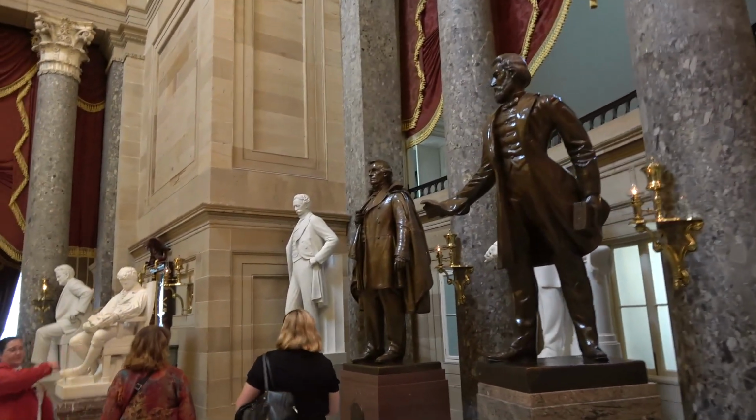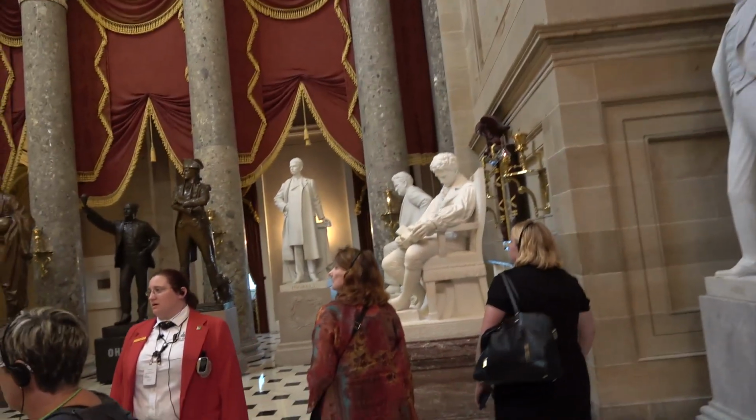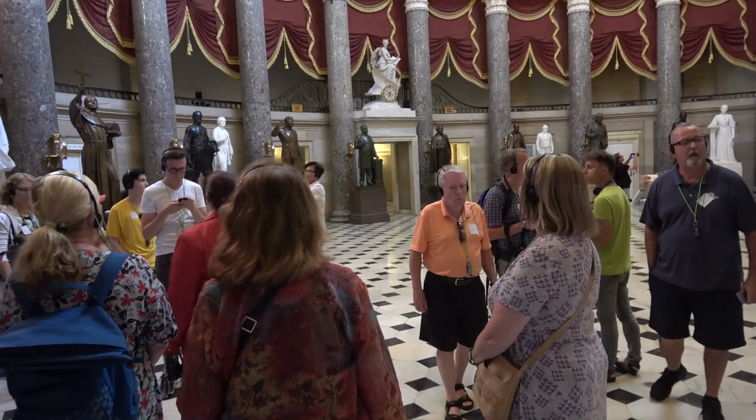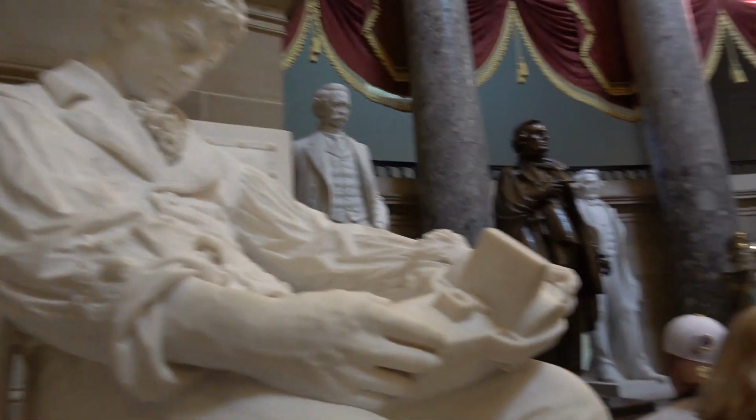So we'll come on over to the corner over here and kind of gather around again and give everyone a chance to make their way into the room. The room we're in right now is called National Statuary Hall. Before it is National Statuary Hall, it's actually the old hall of the House. So this is where the House of Representatives used to meet.